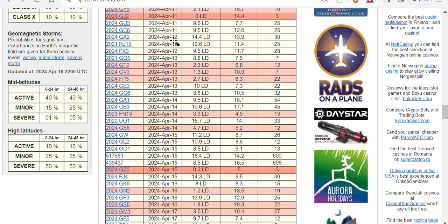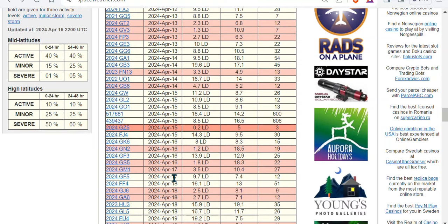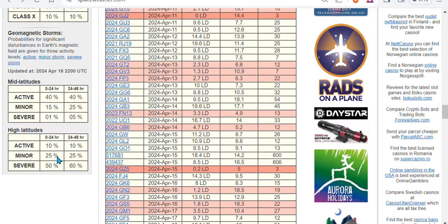Okay, we're looking at a lot of asteroids. Look at that. They just keep adding and adding. Okay, that's what I have for now.